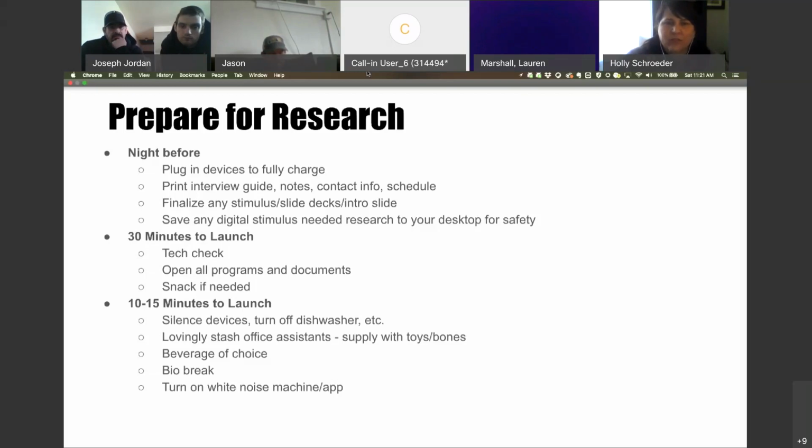But that prevents me from being in a position where I'm about to start a presentation on WebEx and load a slide deck, but I can't open the file on the server. My network drives aren't mapping for some reason. So that just helps me a lot. 30 minutes before, I'll do a tech check and make sure that everything's functioning correctly.